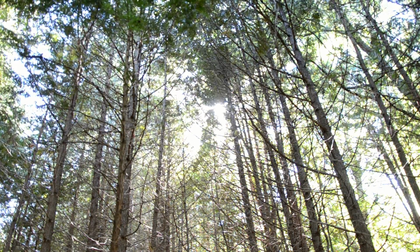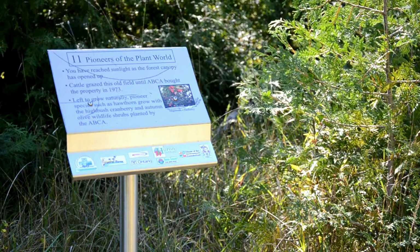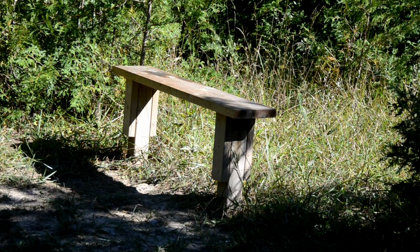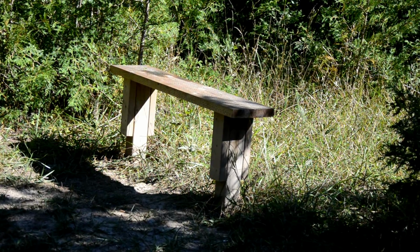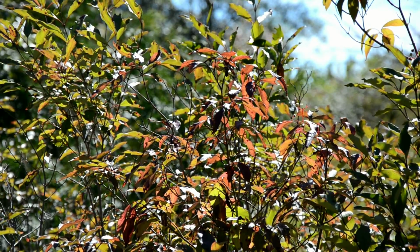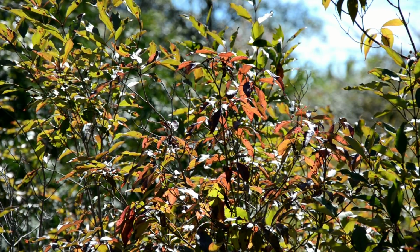The canopy has opened up and you've reached the sunlight. Without the protection of the forest, this area is hotter in the summer and colder in the winter. Cattle grazed this old field until the ABCA purchased this property. Left to grow naturally, the pioneer species of asters and goldenrod will be taken over by hawthorn trees.